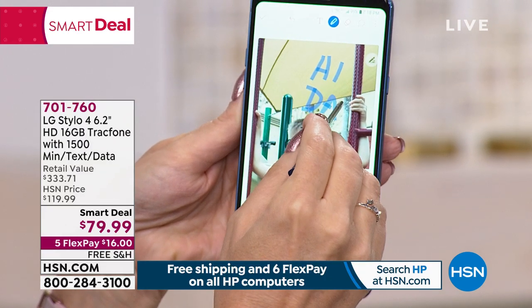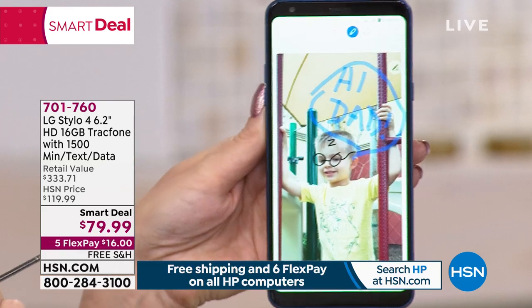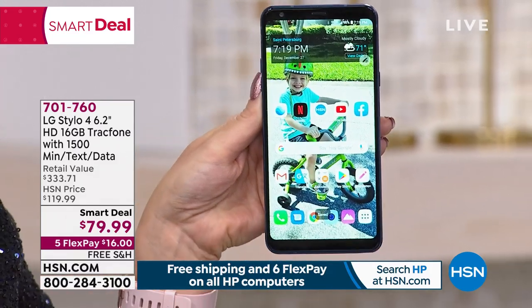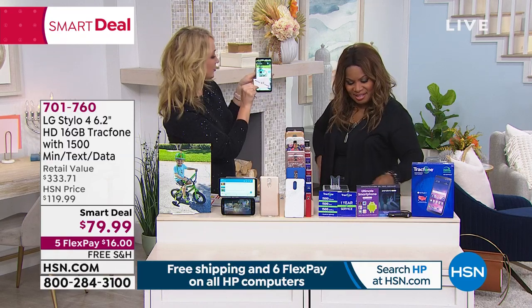Exactly, and if you're a note taker and a list maker like I am, oh my gosh, you can have so much fun with this. You can draw on your pictures. I said, hi, Dad. I mean, you can just have a blast doing all these different things. But what you're getting here is one of the largest screens we offer. I haven't seen a 6.2 inch in a while. So. Yeah, this is like the biggest one in our current assortment of phones.